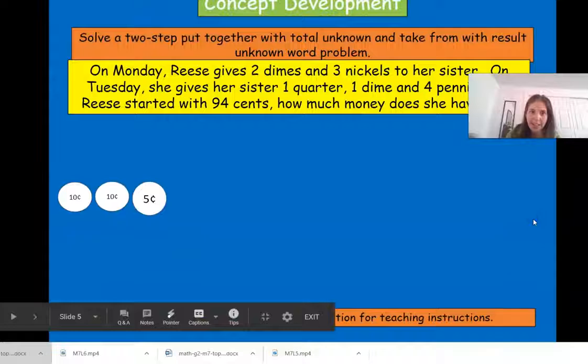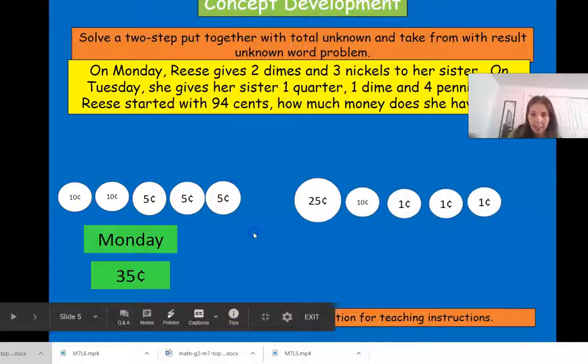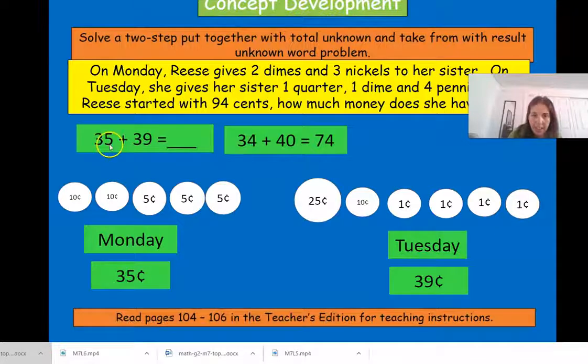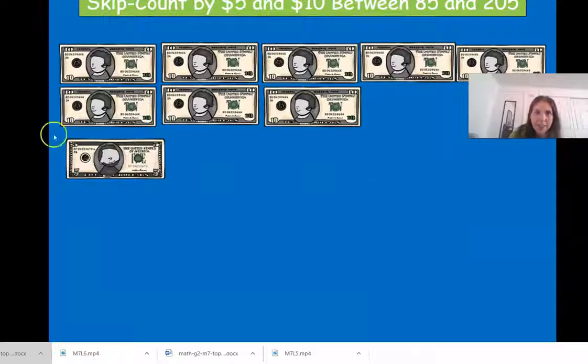All right, now they're going to show us that same process. And they even labeled theirs. This is what she did on Monday. This is what she did on Tuesday. Now we're going to have to add those two numbers up. See? And then they made it simpler by taking 1 from the 5, taking 1 and putting it over here. So they had an easy number to work with. And then they did their subtraction, 94 minus 74. And they got the same answer as us. Fabulous.